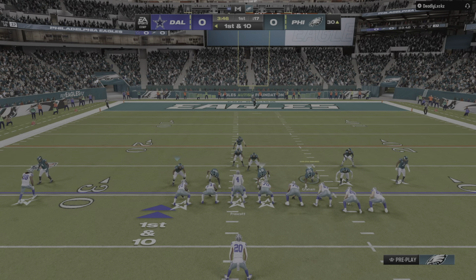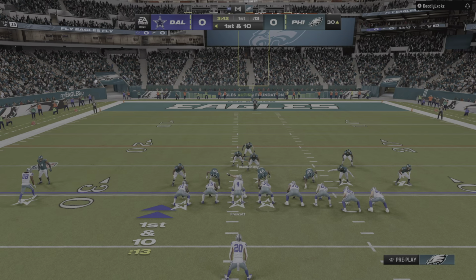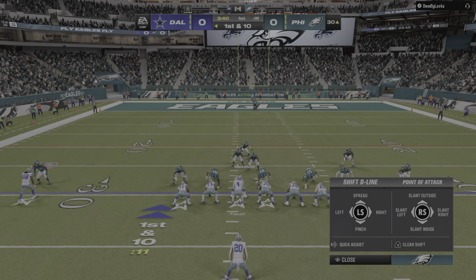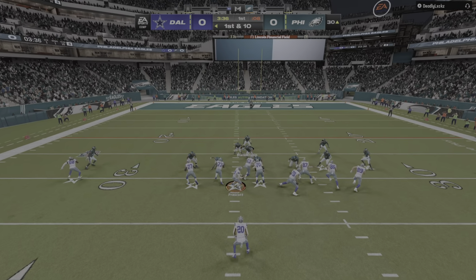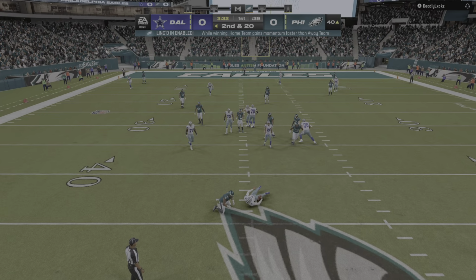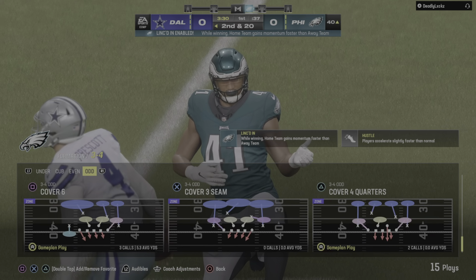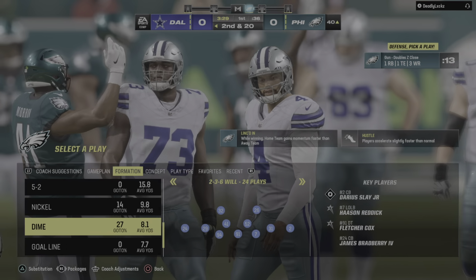So from Philadelphia territory now, here's a 1st and 10 at the 30-yard line. Here we go, 46. Prescott off play action. Under a heavy rush, and down he goes. It'll be a loss of 10. And it'll bring up 2nd.